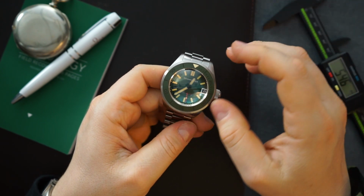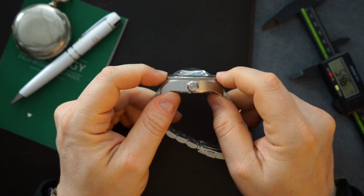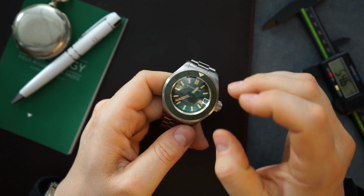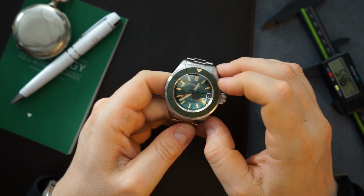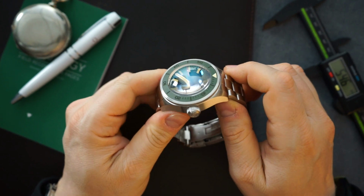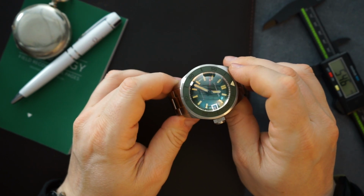I have dry hands. It is very easy to grip. It does sit pretty high off the case, as you can see. Very easy to grip, very easy to operate. Really very good bezel action. Actually, some of the best bezel action that I have felt on a watch. It's really good. Especially at the $550 price point. I think that's really incredible.